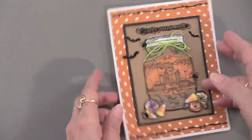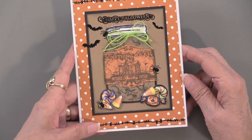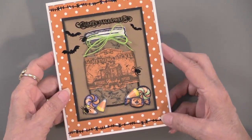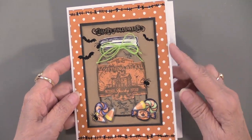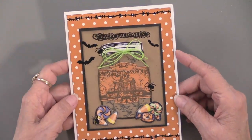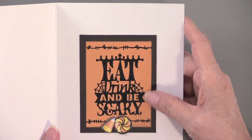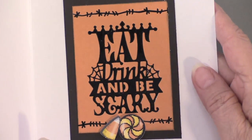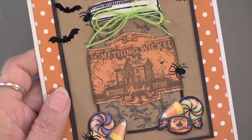Okay, just moving ahead. We're going to keep focusing on our Halloween, but you can see the dazzles, top and bottom cutting die, or the die cuts. So it's a nice mix. You've got the die cuts, you've got the dazzles, the stamps. The Happy Halloween. And then inside, eat, drink, and be scary. Kind of looks like a tombstone up there, doesn't it? So that's a really fun card. It is. Even with spiders.